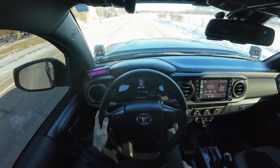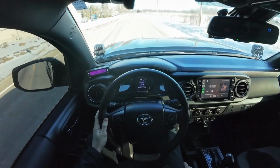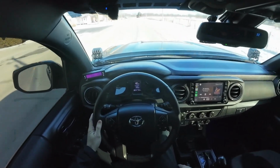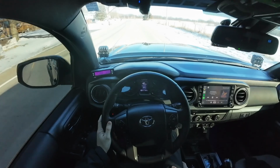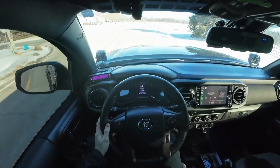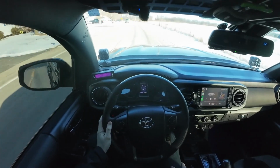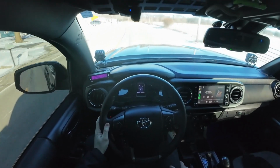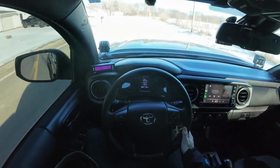So essentially, I just want to do a little bit more of an in-depth video talking about the engine setup that's in the 2016 through 2023 Toyota Tacoma V6, specifically the 3.5 liter 2GR-FKS. So this engine makes its max horsepower at 6,000 RPM, being 278 horsepower, and its max torque at 4,600 RPM, being 265 foot-pounds of torque.